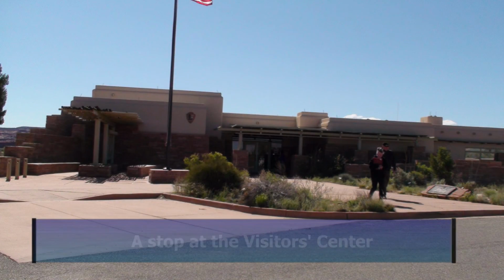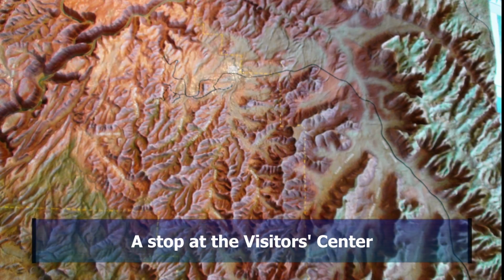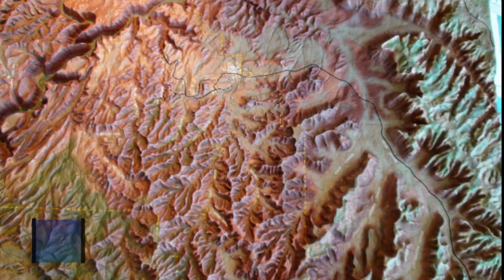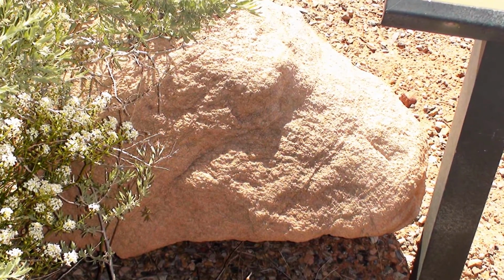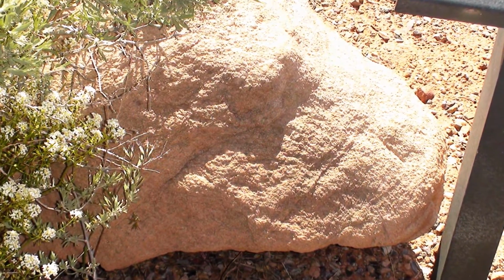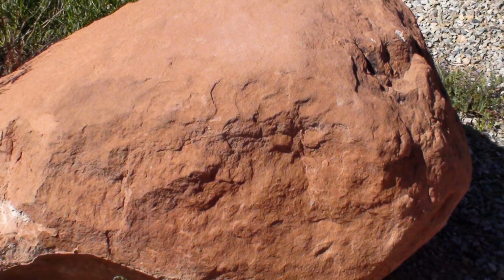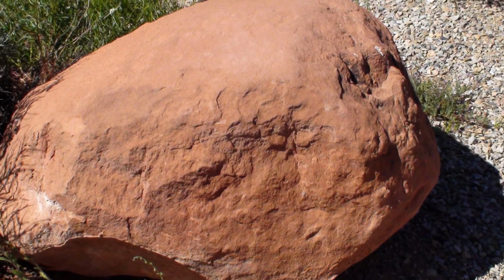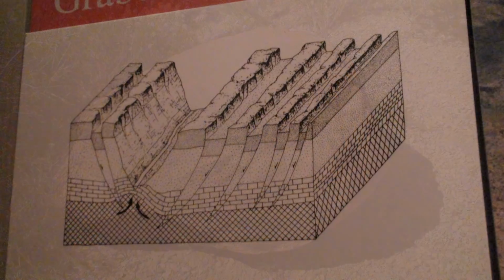First, we'll be stopping at the visitor center to get an idea of what we'll be looking at. As you can see from this, it's a hugely rugged terrain that we're going to be driving around through, with many mountains everywhere. We'll mainly be seeing two types of rock while we're here: white sandstone that is made of sediments along the seashore, and red sandstone, which is made up of sediments carried in and have a lot of iron that then oxidizes as it's exposed to the air.